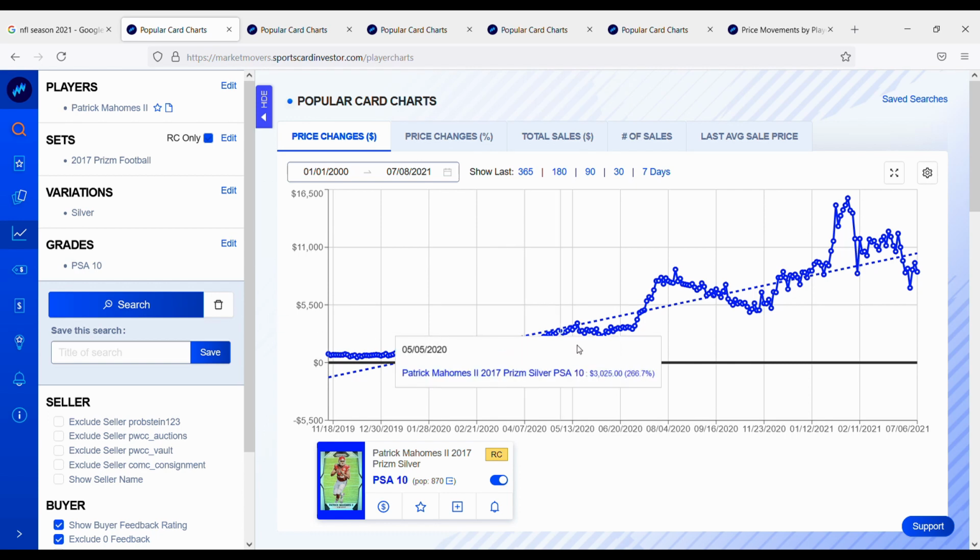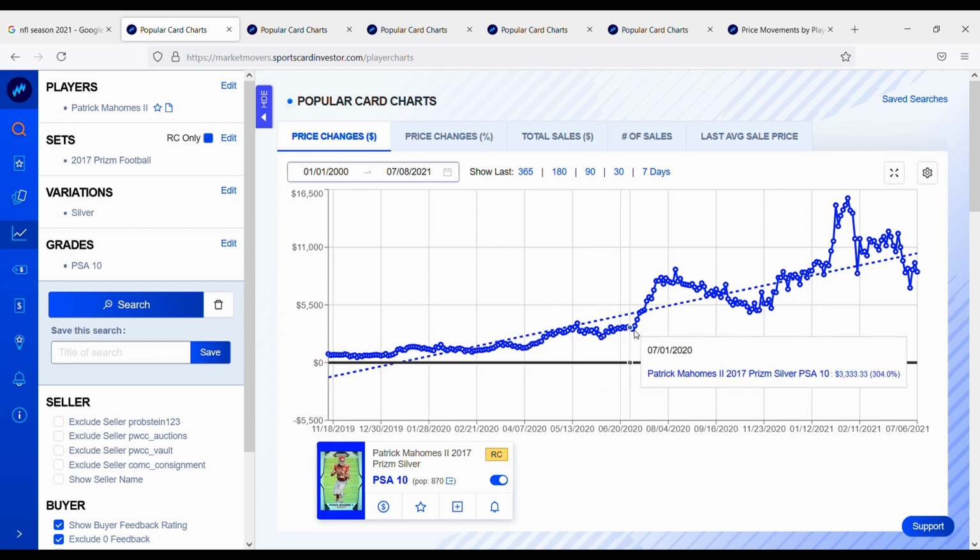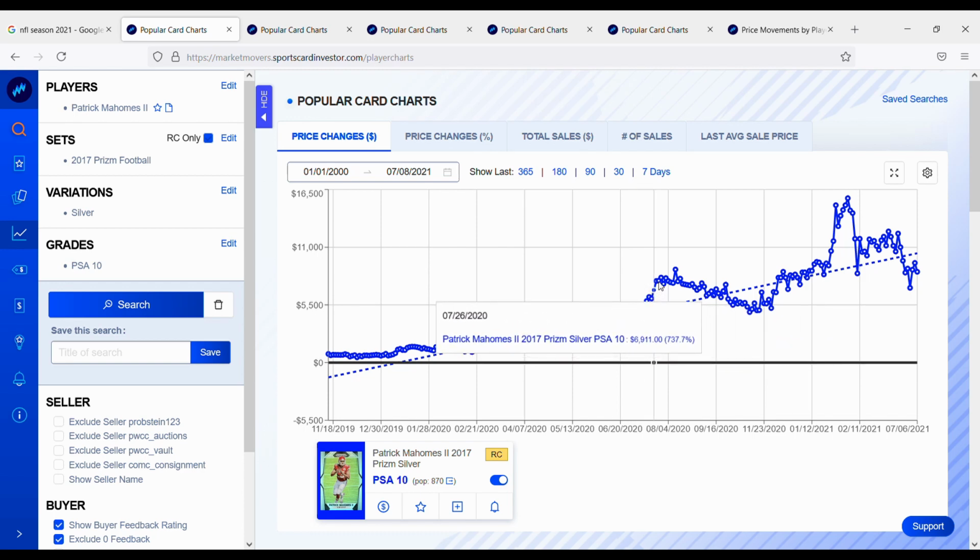And I really wanted to highlight in this part here is you can see as of July of last year, and this is almost exactly about a year ago, and I know this was during a pandemic, so the trends could be a little different. I understand that, but I just wanted to highlight some of the trends that we saw in the past. As of beginning of July, his cards started creeping up pretty significantly.